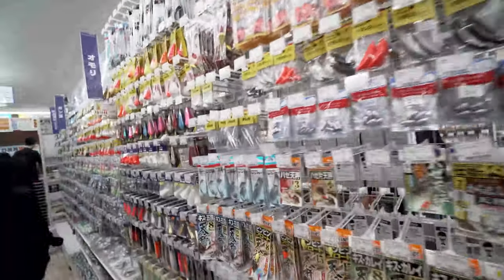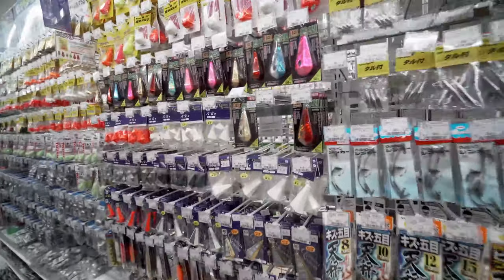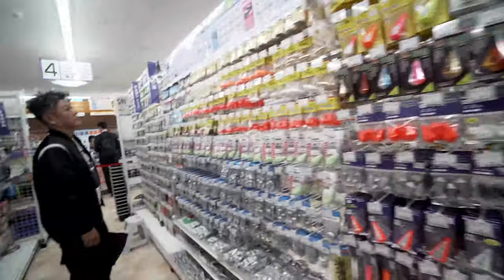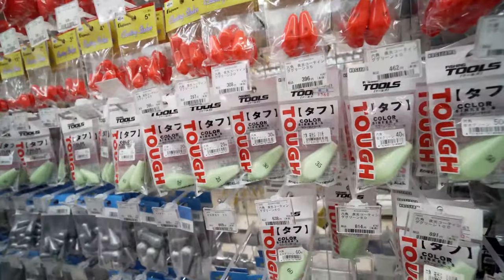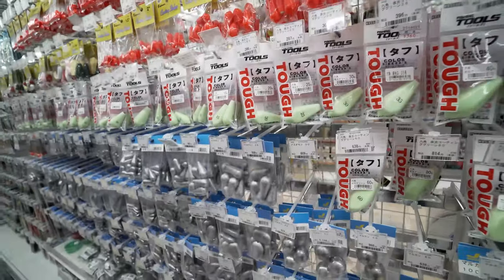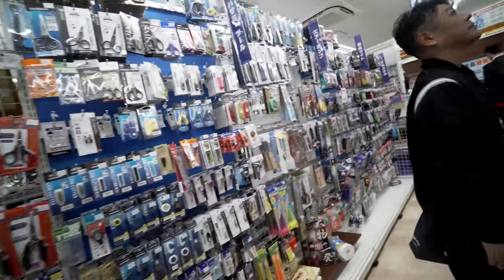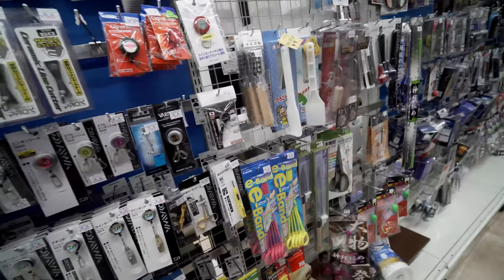Oh man. Okay, look at the weights. Even weights are so beautiful. See, their weights are so beautiful. How much are their weights? They're not cheap. So their lead weights are really, really expensive. Anyway, I prefer the accessories because we can't really get all these accessories in Singapore.